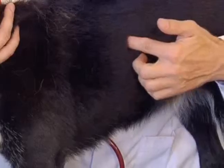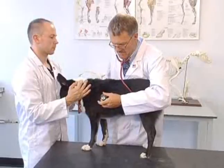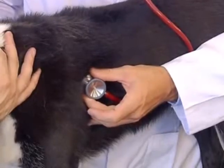It's very valuable to palpate the femoral pulse at the same time as you listen to the heart. Every time the heart beats and the heart sounds are heard, a pulse should be felt.